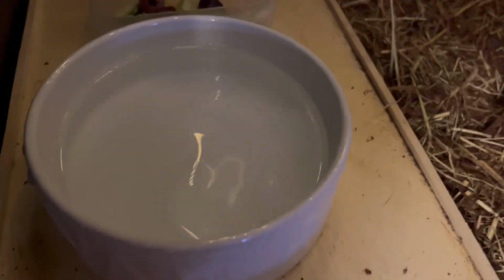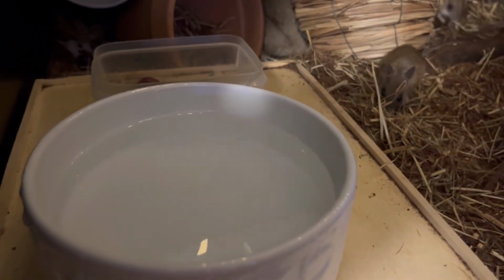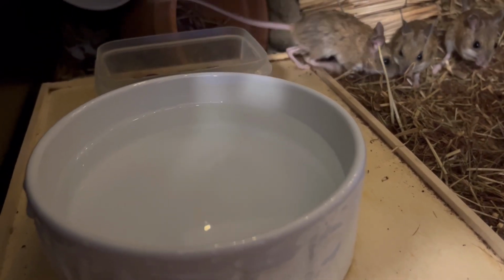I've noticed that my hopping mice really enjoy jumping into their bowl of water, so I always provide them with lukewarm water in the evening so they can just have fun. Obviously they like to drink it, but they also do seem to like to play in it as well.